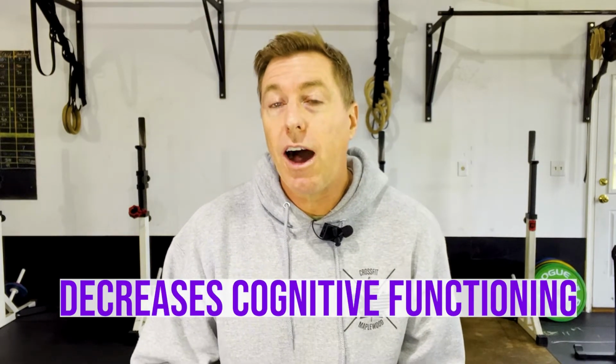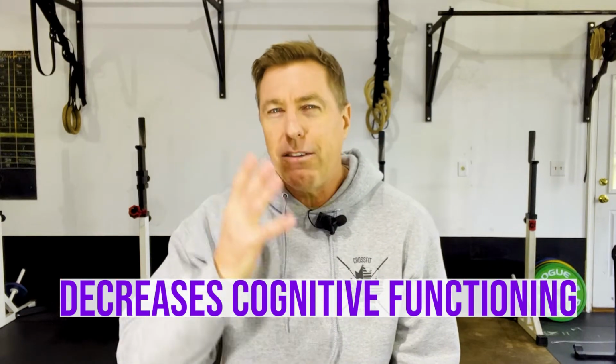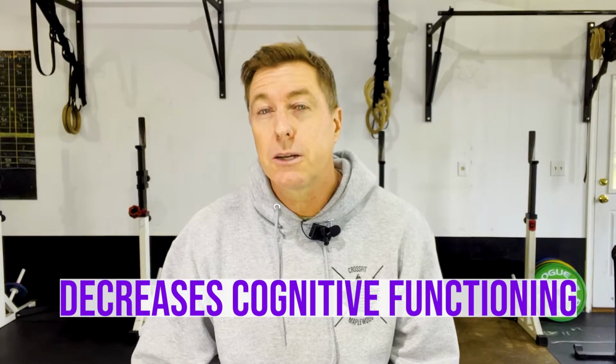So we want to think about how our gaming is affected by added sugars. One thing we know about how added sugar affects our gaming is that it decreases our cognitive functioning. That's that process where we have a head fog, or we're just feeling tired or lethargic. These are a result of an excessive added sugar diet.